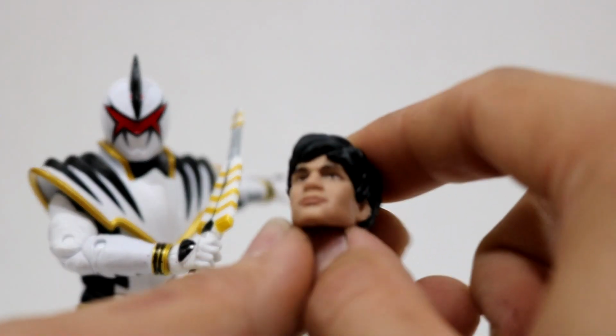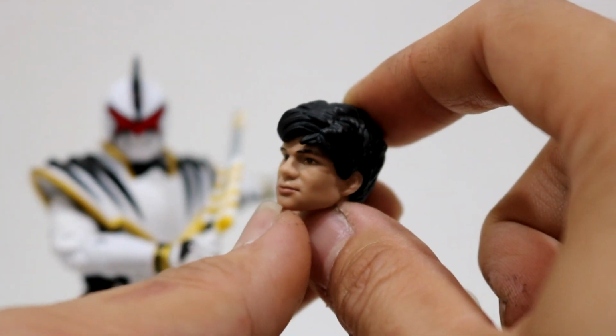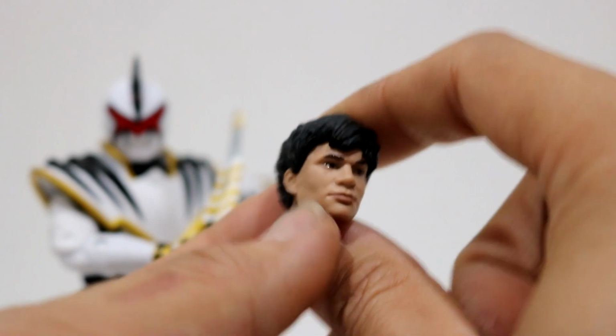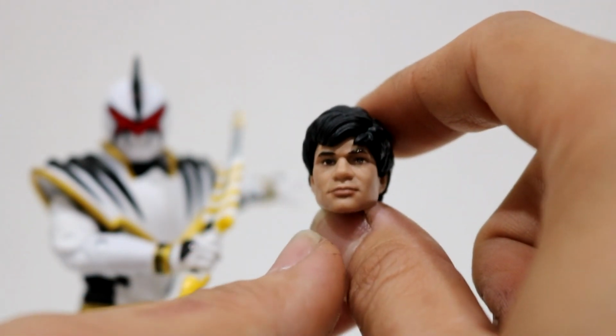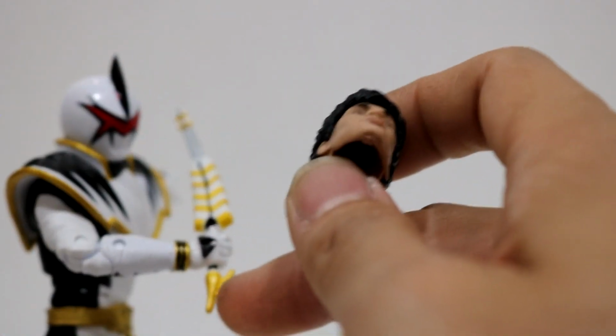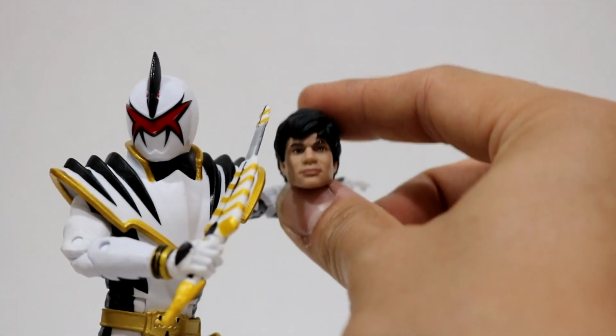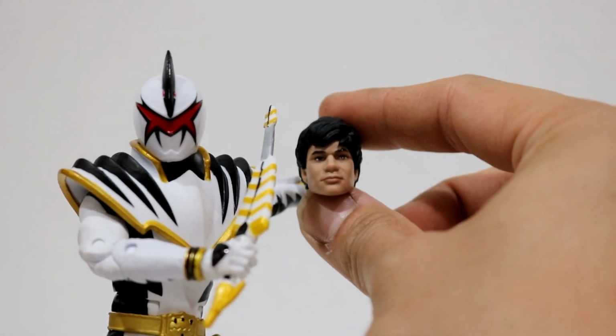So another reason he's number one is his head sculpt. And I think this looks like Jeffrey Perez really, really well. I know a lot of people are saying it looks like Fez, and I can kind of see that. But overall, I still think this resembles Jeffrey a lot more than Fez. And that, combined with the recalled helmet, the great details on here, the shield, this had to be my number one pick for 2020. So great job on that, Hasbro.